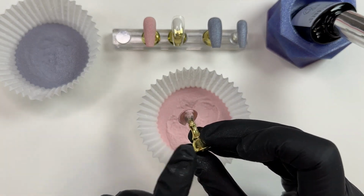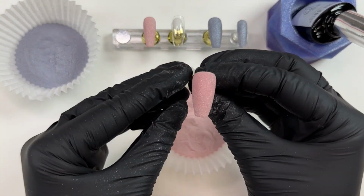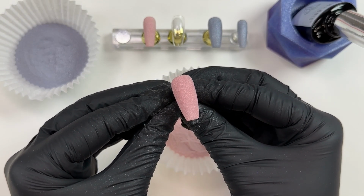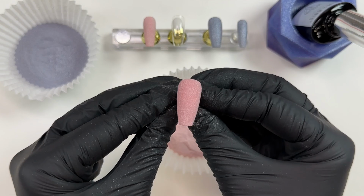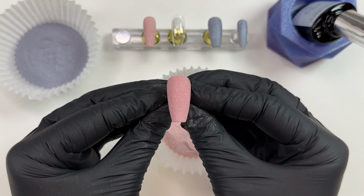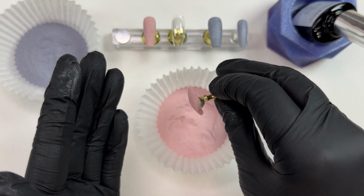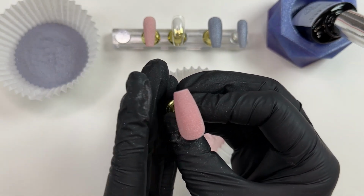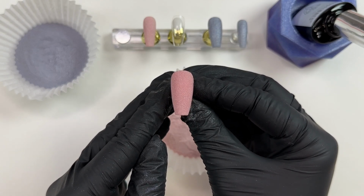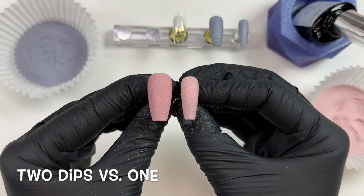But since they are so full coverage, if you already have that structure built up, if you have builder gel or whatever enhancement that you use on your nail and you already have that strength, or if you did a layer of clear over it, you could easily get away with one coat when you are working with these powders. So keep that in mind. If you really love very thin layers of dip powder, these are going to be your go-to. So you can see it's more rich in color, the two dips versus one.